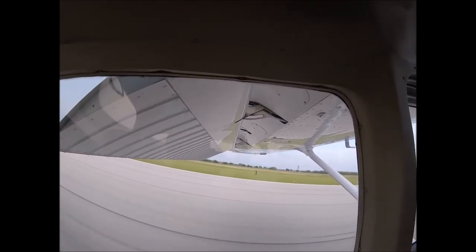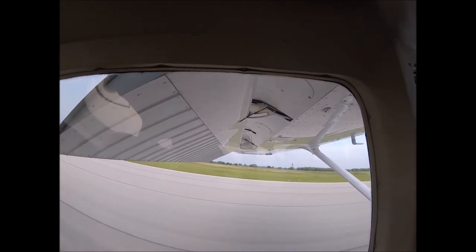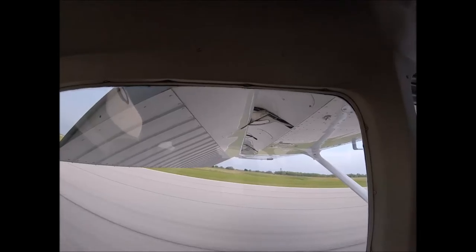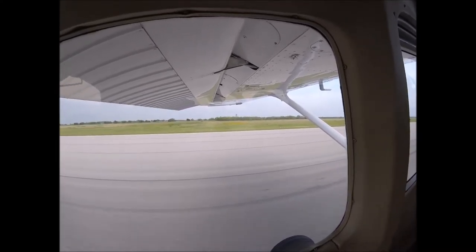Good. Very, very good, sir. Now, make sure as we slow the airplane down that you keep the RPMs above 600. As she slows, they'll drop without you doing anything. Okay. And bring up the flaps. Raise the flaps, yes, sir. And lean the mixture about an inch.